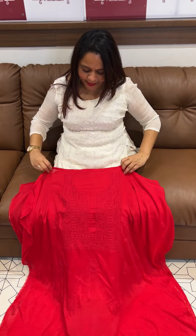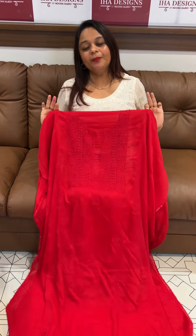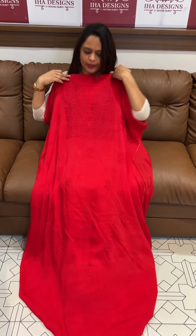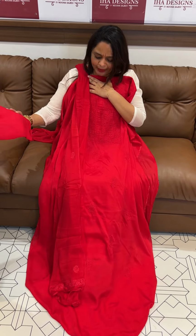Then the superstar is red. This is Christmas dress code. Red chikankari, bright and cute, and Bollywood celebrities wear red chikankari.